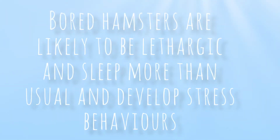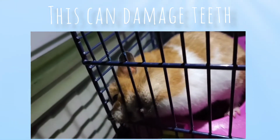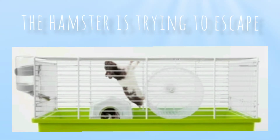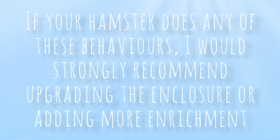Bored hamsters are likely to be lethargic and sleep more than usual and develop stress behaviours. Some examples of stress behaviours include repetitive bar chewing, which can damage their teeth and cause sores on top of their nose. Next is monkey barring, where the hamster climbs on the bars of their enclosure, which means the hamster is trying to escape. Wall scaling, usually in glass tanks, is where a hamster jumps up against the side of their enclosure repetitively. If your hamster does any of these behaviours, I would strongly recommend upgrading the enclosure or adding more enrichment.